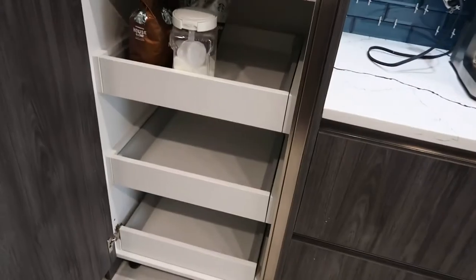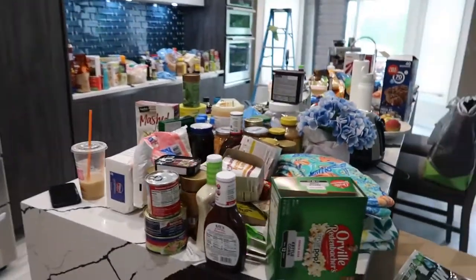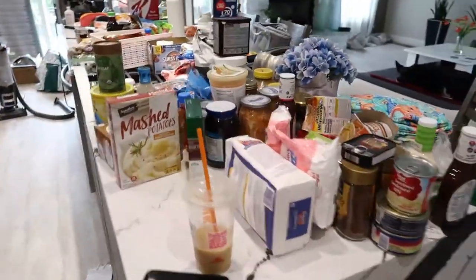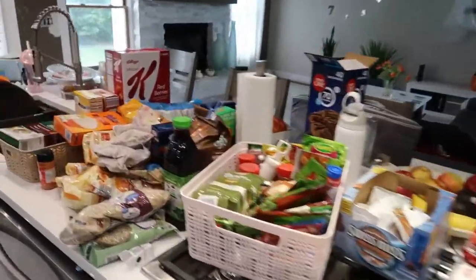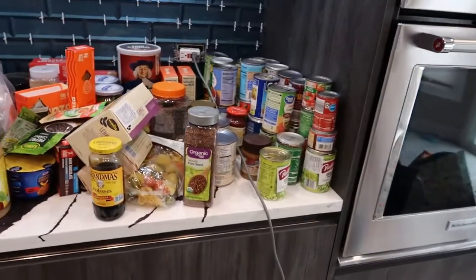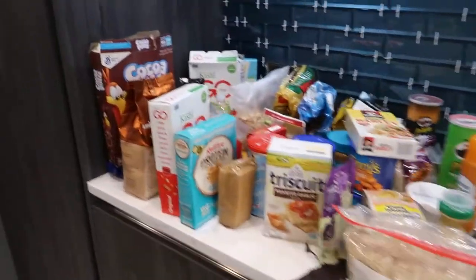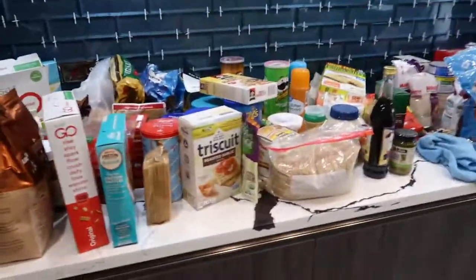So yep, this is what we're starting with. You guys are gonna see the kitchen right now, but I just wanted to show you what we're working with. So this is all supposed to fit in the pantry, you guys. I don't know why I started this because there's so much stuff and it's supposed to all fit in there and there. Oh my god, I don't even know where to start.